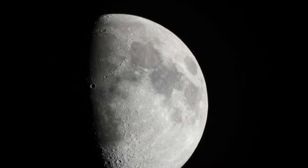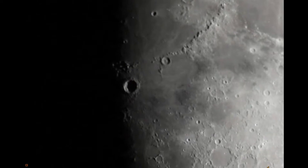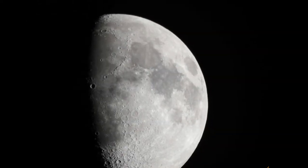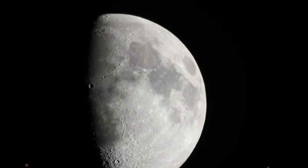Somebody is asking, how big is that crater? I have no clue. Not a clue. But Amy, you might be able to look it up to find out if you can figure out which crater that is. I'm not sure.